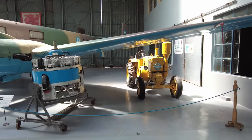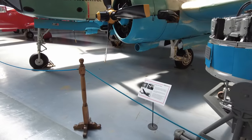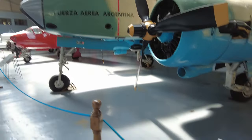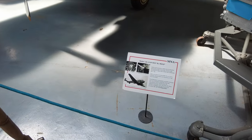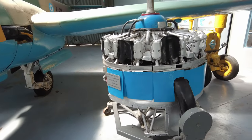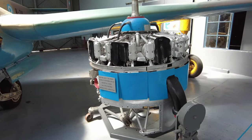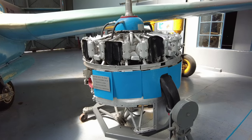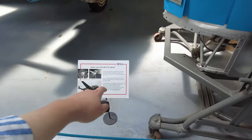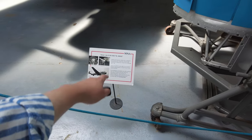Over here we have Fuerza Aérea Argentina. Oh, this is the motor. El Indio. Radial 9-cylinder engine. That's crazy. From 1947? Yeah.